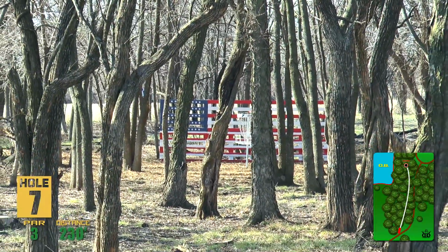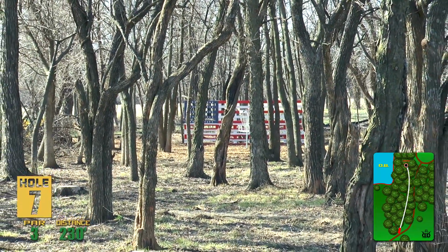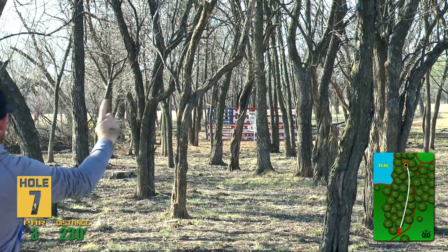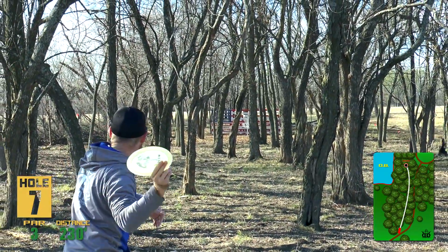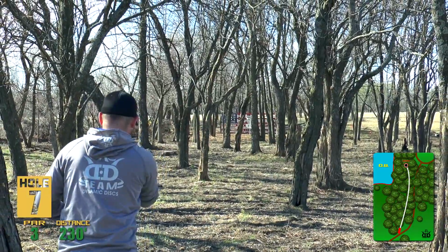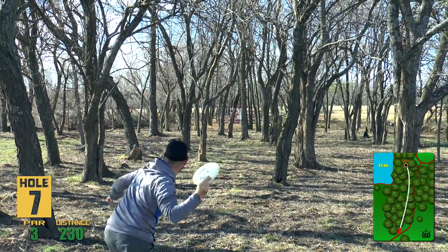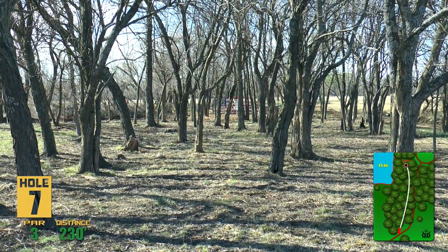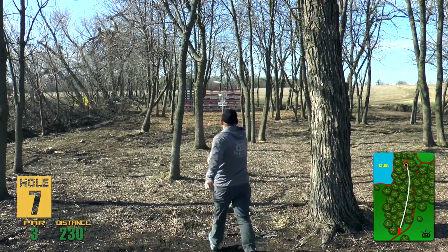Hole 7 is one of the signature holes on the course. 230-foot par 3, tight gap, like nothing we have around here for the Glass Blown Open courses. One of the better shots, if you've got a forehand, which I don't, which you're about to see here, is just straight down this gap I'm trying to hit, just to the right side of that tree. I almost hit the line, but I caught the tree and kicked left. But that shot right there leaves a relatively easy approach for your 3.